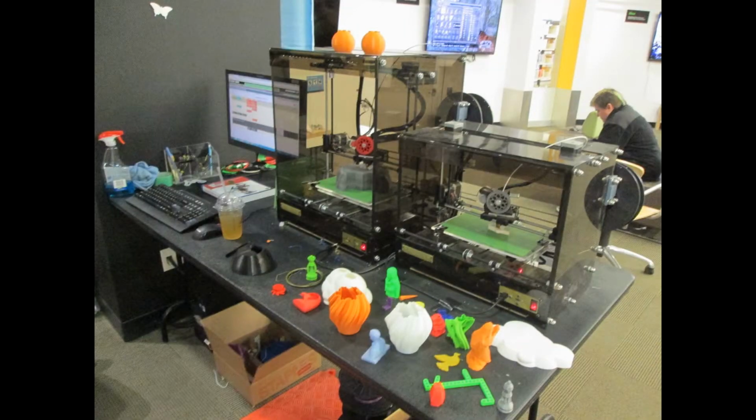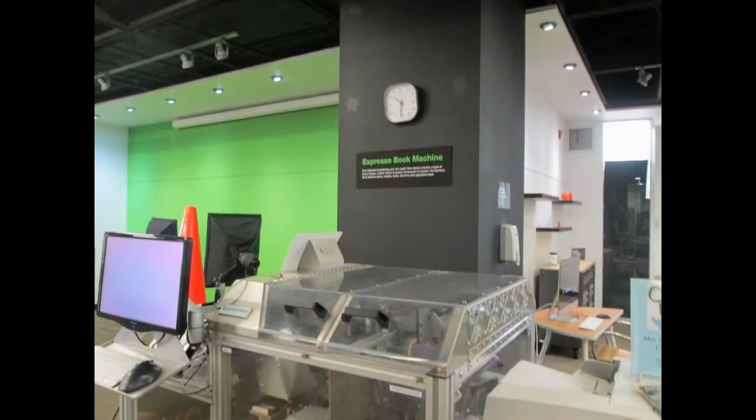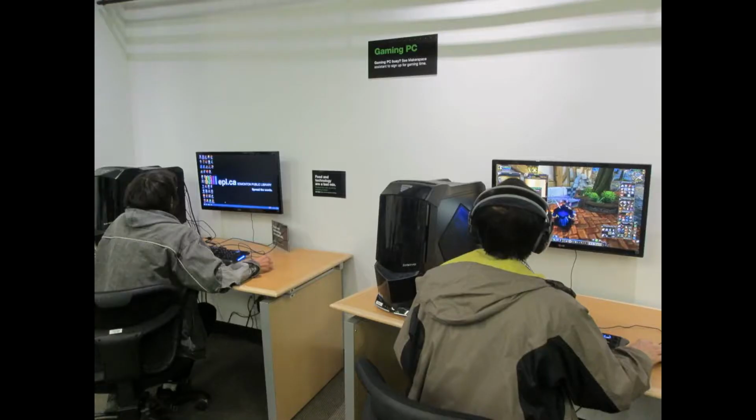I'm the Manager of Digital Literacy and Web Services at the Edmonton Public Library, and we're standing in EPL's brand new MakerSpace. EPL's MakerSpace is a new service which offers innovative technology and creative opportunities to the citizens of Edmonton where they can try things they can't try at home, they can learn, they can grow, they can play, and they can create.